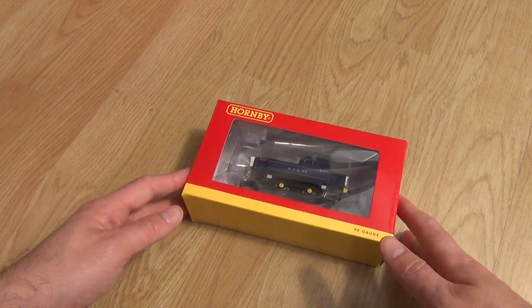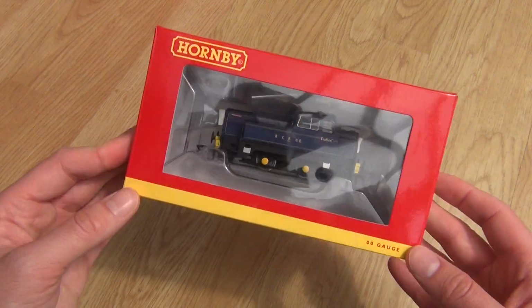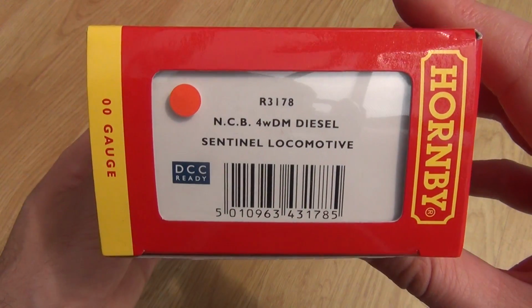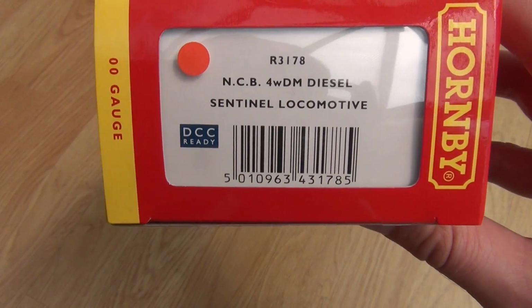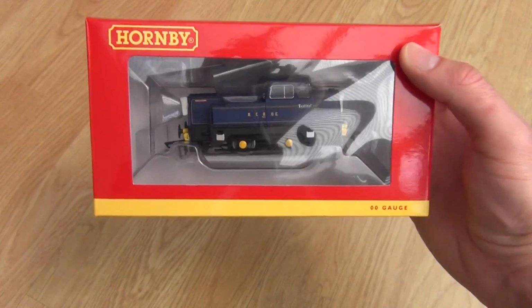Hey and welcome to a 1982 review. This is a review requested by you, the viewers. It's the Hornby Sentinel locomotive that we're looking at today. As you can see there, R3178 NCB, it's National Coal Board livery, 4WDM diesel Sentinel locomotive. Now, right, where do we begin?